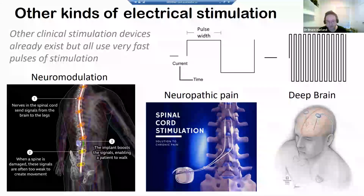Also, spinal stimulation is used to control neuropathic pain, to inhibit the chronic pain signals that people get after spinal cord injury. And then on the far right, there are also some applications now of deep brain stimulation, where you insert electrodes into the brain and stimulate areas to try and treat symptoms of conditions such as epilepsy or the tremors that you get from Parkinson's disease.